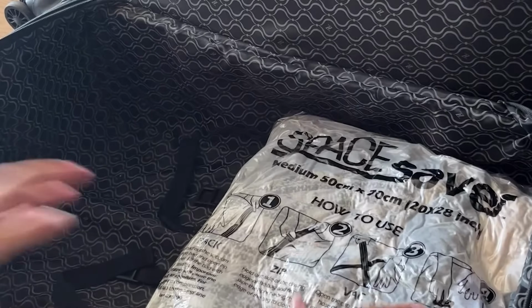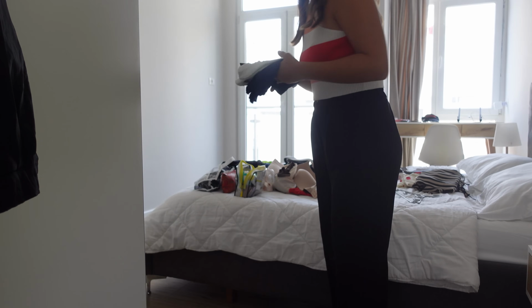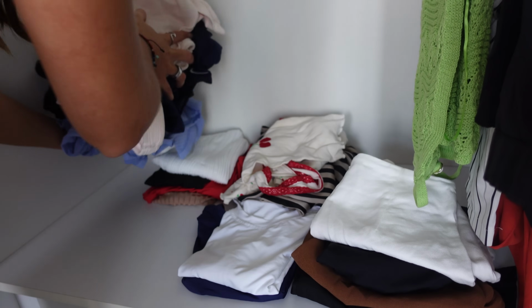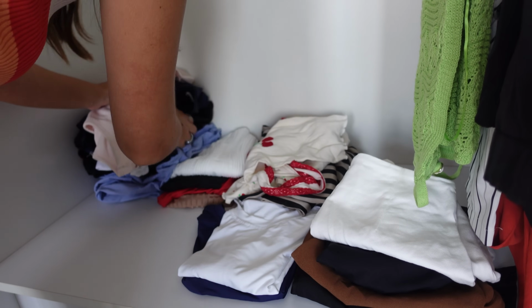I've tried it all. And yes, compression packing cubes work. Vacuum sealing bags I would only recommend if you're using like winter clothes. But besides the travel tools that you're using, it's also about the things you're putting inside the bag. It won't help if you're using compression bags, but still packing 10 pants and only using 3 of them.